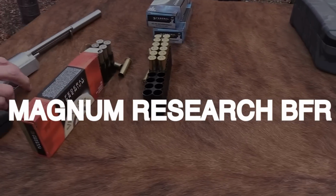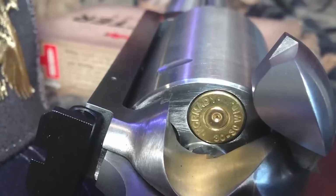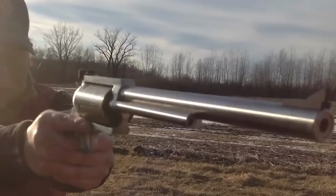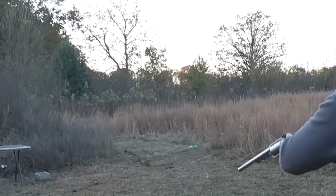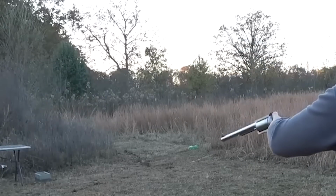Number 13. Magnum Research BFR, $1,150. The impressive and potent Magnum Research BFR big frame revolver is a weapon renowned for its reliable design and adaptability. It is a large frame revolver made to withstand the recoil caused by potent ammo.